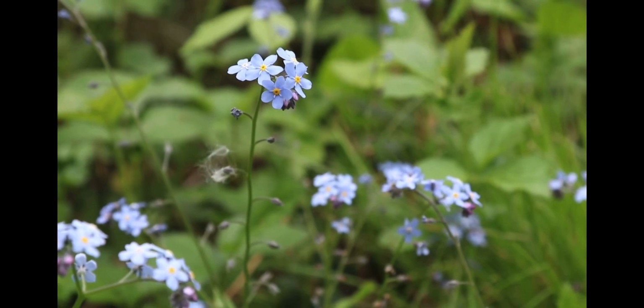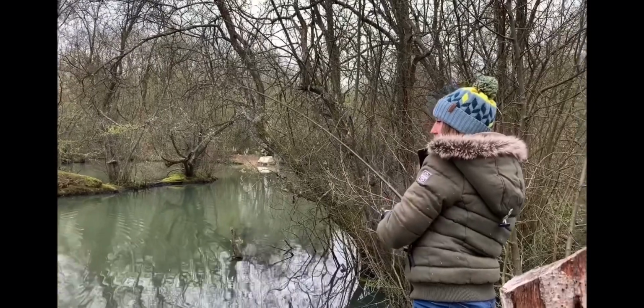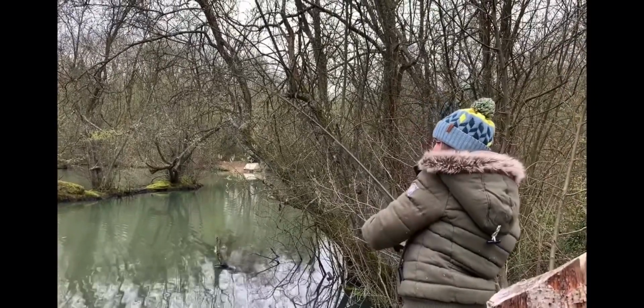When we first started fishing here it was still quite cold. It was just the end of March time when I got my ticket, and we quickly found out that it was better to look for the carp, and if they weren't in your swim within a couple of hours then it's best to go and look for them, and you generally do find them in a spot.